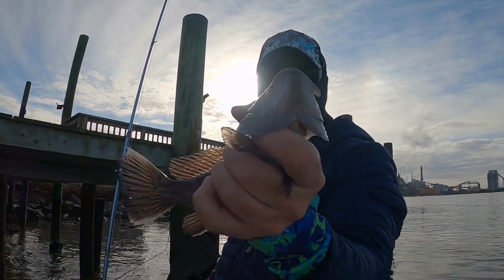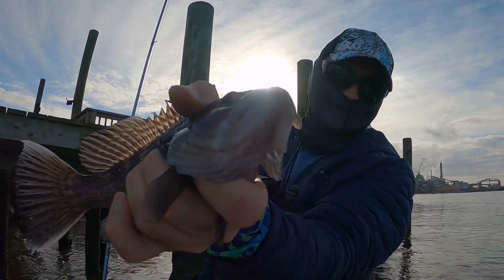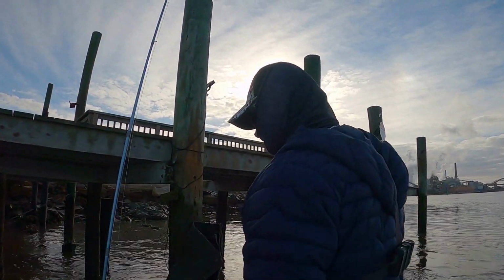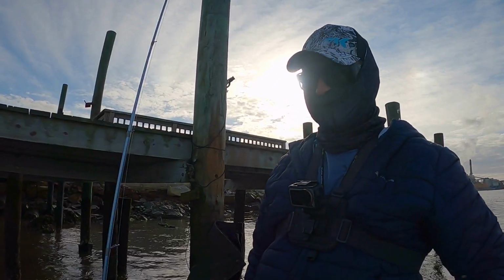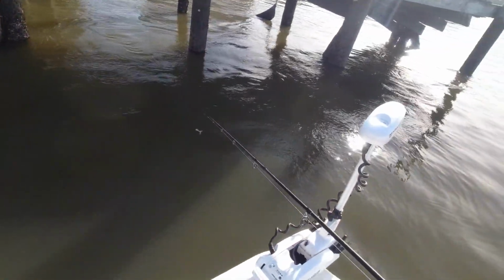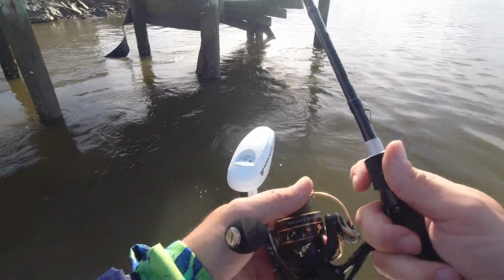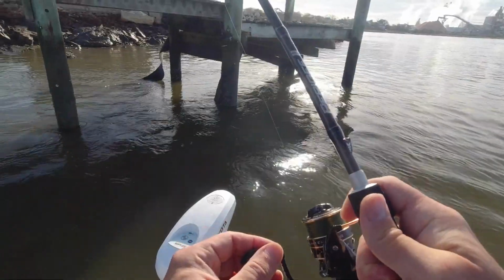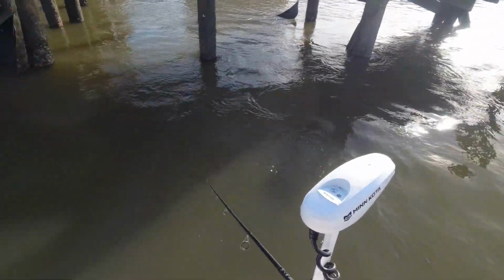There we go. All right, that's a black sea bass. Right there. Yo, get out the house, go fish. Got it on the Chris's combo. Put that guy in there like that. What the heck is this? Keep getting stuck. I think I got some rope or something down there.